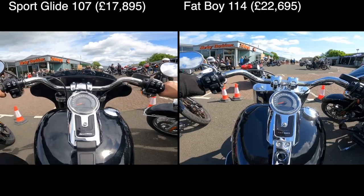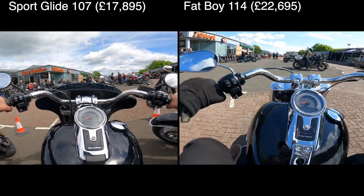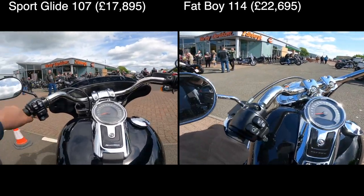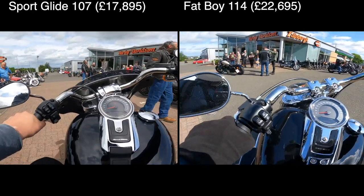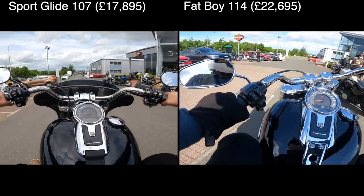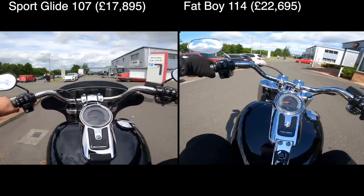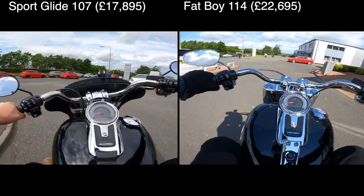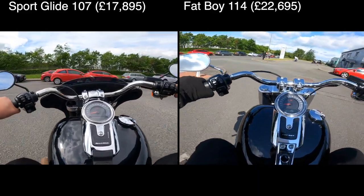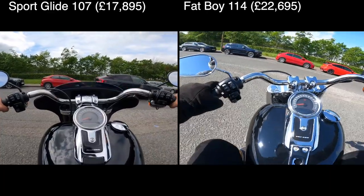So in this video, we're going to talk about what my experiences were with the Sport Glide and the Fat Boy, and my opinions on them. They both seem to be fantastic motorbikes, but I couldn't tell which one I would rather own, or more importantly, spend my own money on.